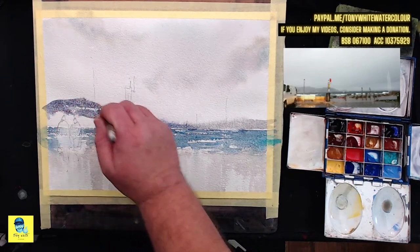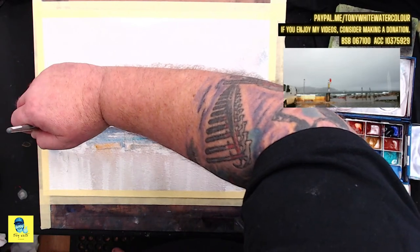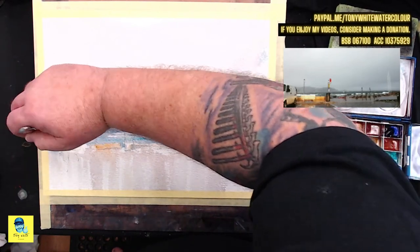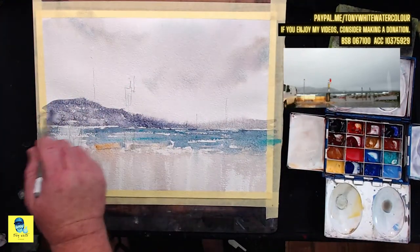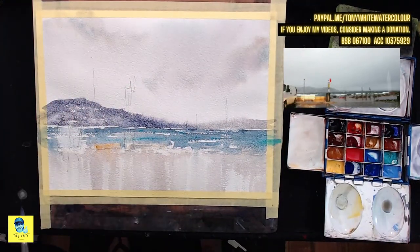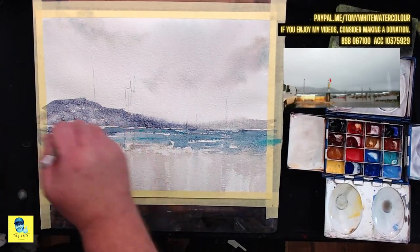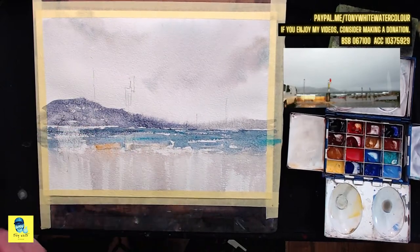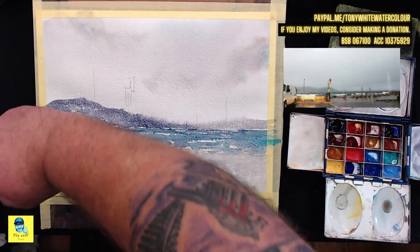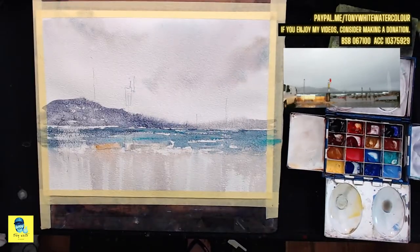Cool. Looking good. Now I am going straight over the figures. I don't care because they'll be dark and coloured in. Bit of reflection there. Right, that's kind of cool.